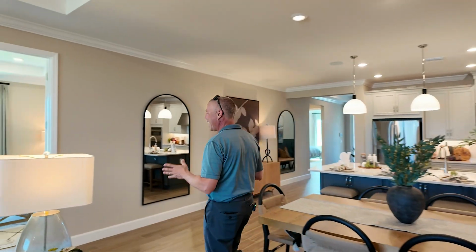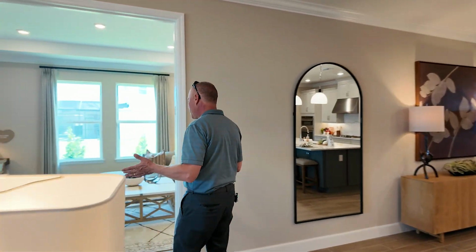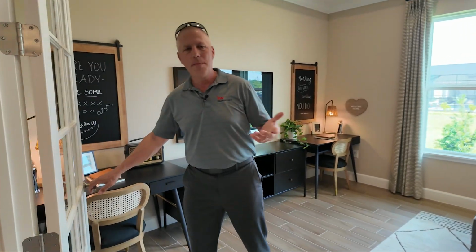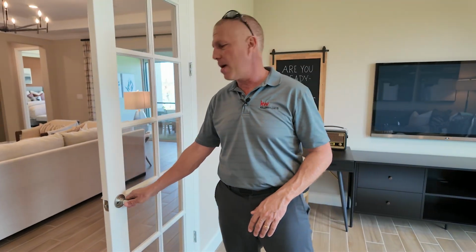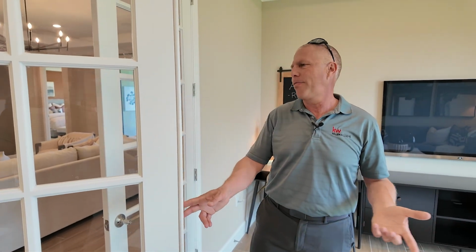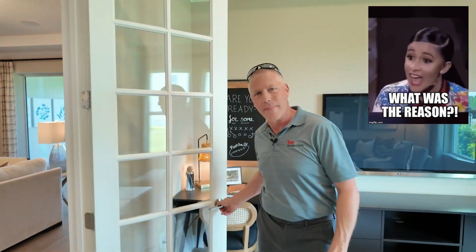So let's go ahead and take a look at this bonus room over here. Flex room, if you will. So many builders, they don't put the doors on here and they just say, well, you can add them. Why do we have to add them? If you're spending $3, $4, $6, $800,000 or $2 million, why do you have to put a door on there?